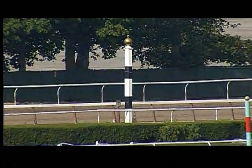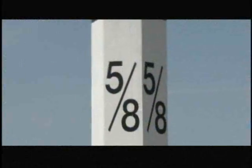You've gotten around the first turn, you've negotiated the long Belmont backstretch, and you've gotten to the 5/8 pole. The 5/8 pole at Belmont is where the 3.5 furlong pole is at most other tracks. This is where riders that aren't that familiar with Belmont can get in trouble. If you start marching on here, you still have a long way to go.